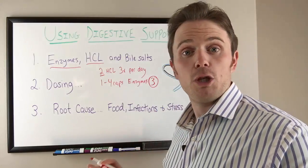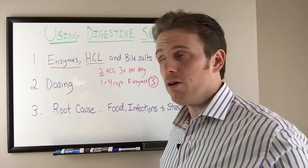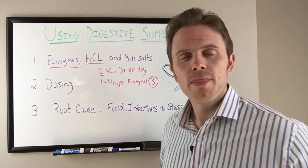So if I'm dealing with this patient and at 3 enzymes they feel pretty good, being their average meal, we'd have 3 enzymes 3 times a day, and we do 2 HCLs 3 times a day. That would be a good starting point.